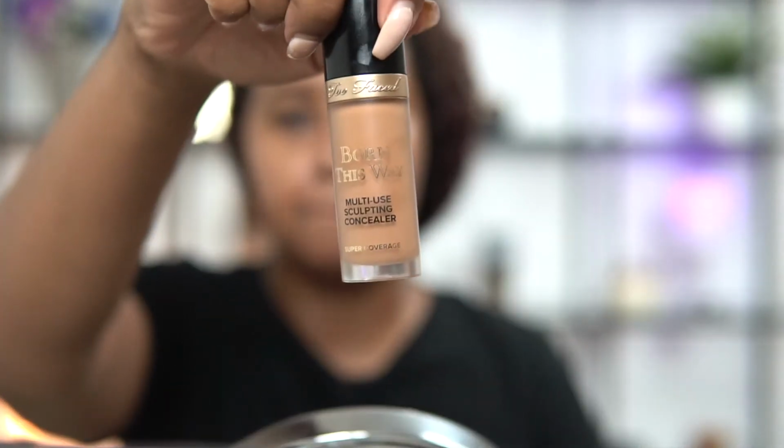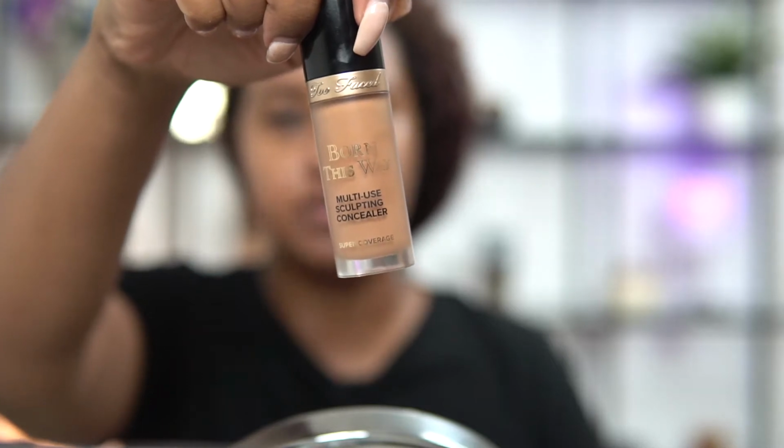The first product that I'll be trying is this Born This Way multi-use sculpting concealer, and this is the collab with Jackie Aina. They came out with all new shades, and for this product to be a concealer, it comes with a lot of product. The color I'm in is Mocha, and I already have the foundation. I absolutely love the foundation.